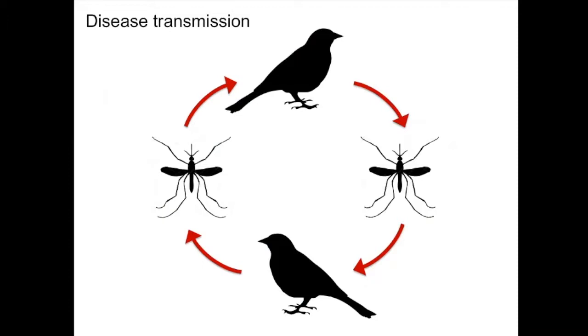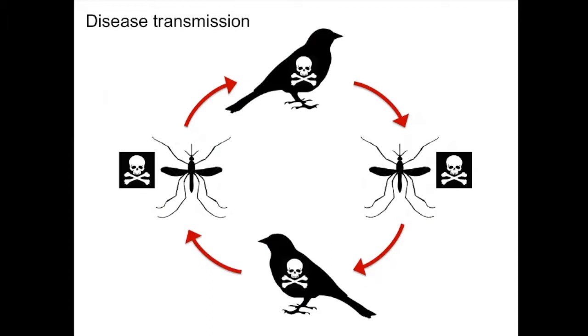And then the way that disease transmission happens, and again, you're probably mostly familiar with this, is that we've got a primary vertebrate host. In this case, I've included an image of a bird, but this could be a person, this could be other types of animals as well. If a mosquito bites a bird that has a pathogen that the mosquito is able to vector, that mosquito becomes infected with the pathogen, and then it bites the next individual and passes that pathogen on, and then another mosquito comes along and bites that infected vertebrate host, and so the cycle basically continues.